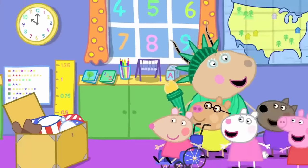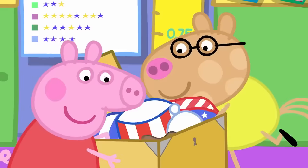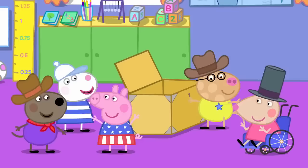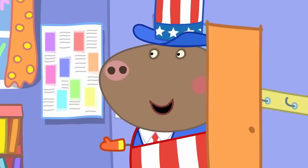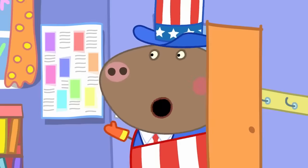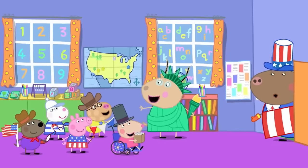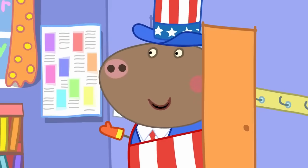First, we're going to dress up. Peppa and her friends are dressing up in the colours of the American flag. Red, white and blue. The grill master and his barbecue are fired up and ready to go. Is it time yet? No, Mr. Bull. We must decorate first. Oh, of course. Back to the grill I go.